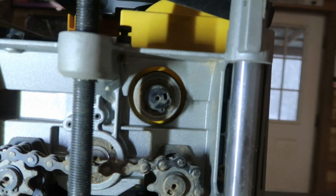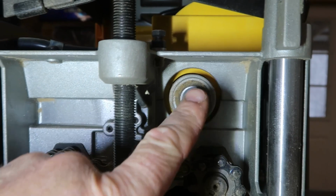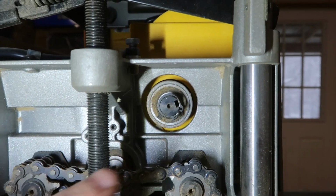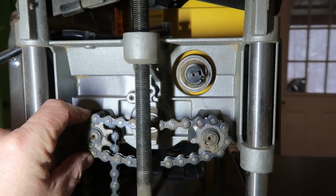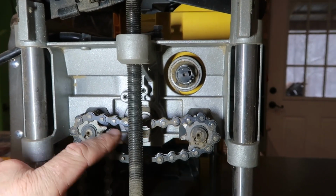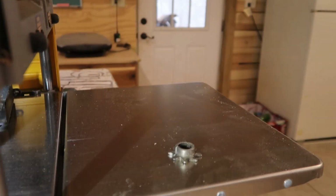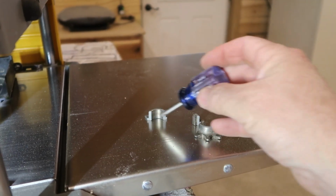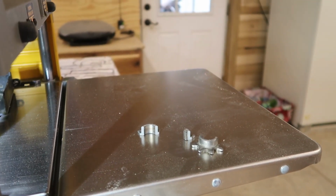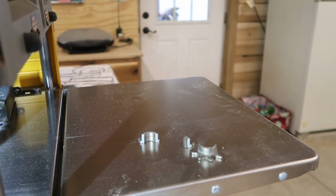Let me show you. There is a sprocket that goes right here, and that sprocket turns from the motor inside that, turns that shaft, which in turn spins these 2, and that runs our rollers. We had this little sprocket that had a keyway in it that is no more. So I ordered one just now on Amazon. It was like $7.